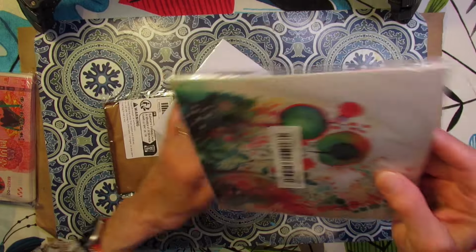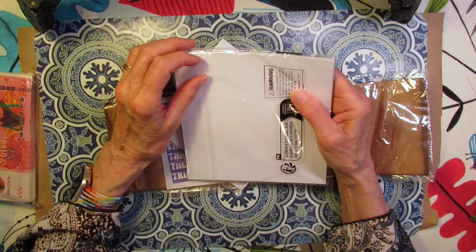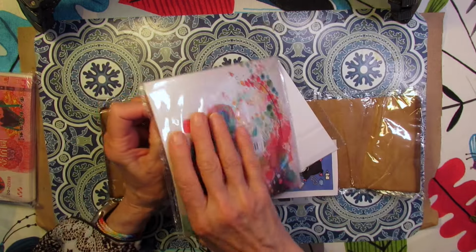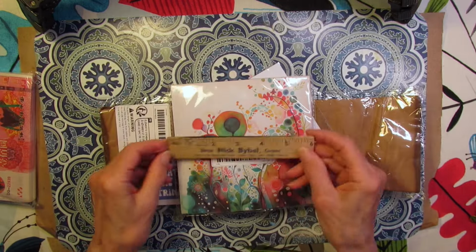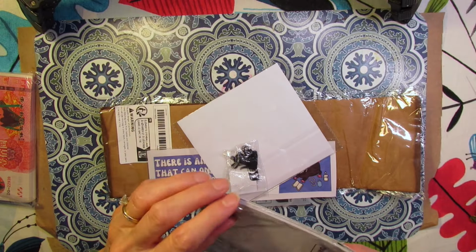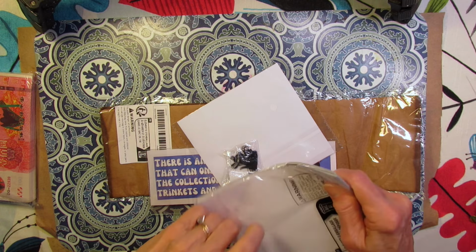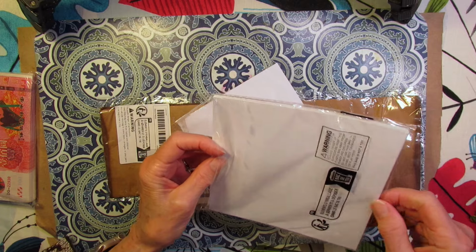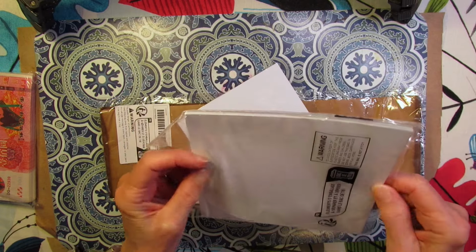All right, what else do we have? Well, we have some more paper. I thought this was really pretty. And this is a small pack of paper. It's one of those 6x6s. I have a lot of small papers, don't I? I need to make a 6x6 journal.